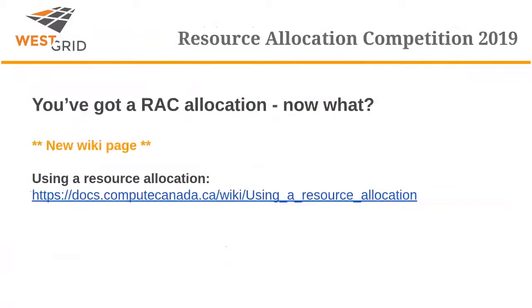Just one point here, if you got one, there's the introduction for those new users out there about how to use your resource allocation. And that's the docs wiki, docs.computecanada.ca. That's where all the new Compute Canada docs are, and there's a lot of good information there. So head there if you want to learn more.